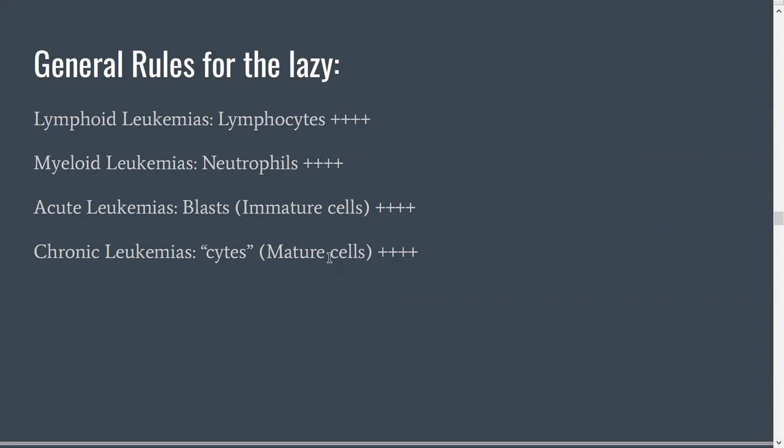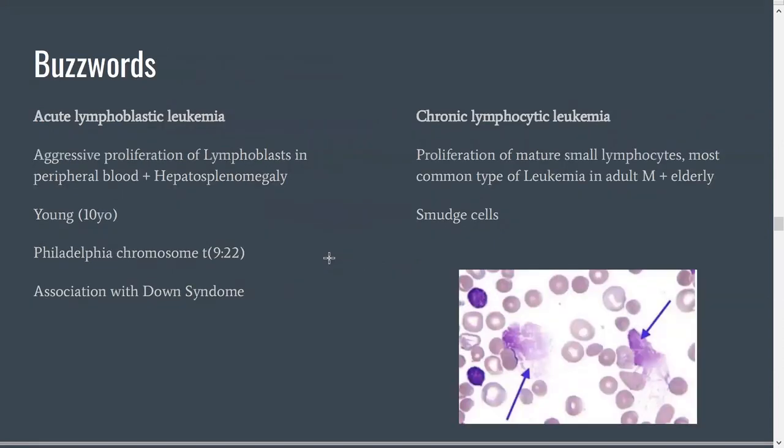So this is a very general outline that might help you work things out in your head, but I would recommend trying to learn some important buzzwords for these. I'll just be going over these in a low level of detail, so this will be mostly exam relevant things to look out for in terms of pattern recognition.